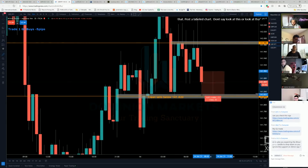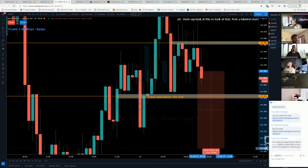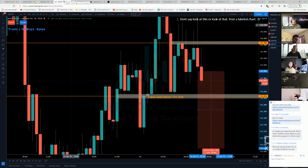All right, it's coming down over here very nicely. Should come down towards 141.820, and then after this, we should continue moving all the way down here and continue moving towards 141.600. I think with the new 4-hour candle, we can get towards 141.600. Gold is still in a range over here. I guess it's waiting for the news in like 12 minutes. What do we do at the 141.730 probably resistance on GJ? 141.730. Oh, support. Nothing. You expect the support to break for price to continue moving bearish.